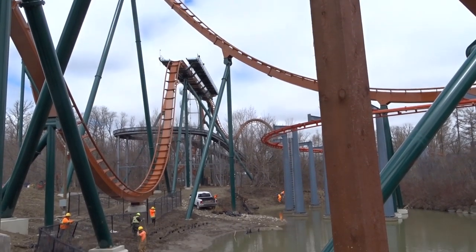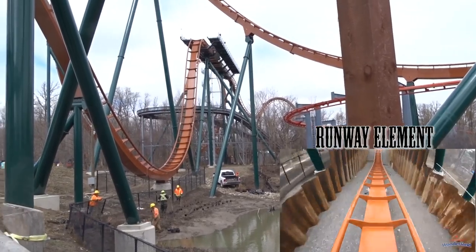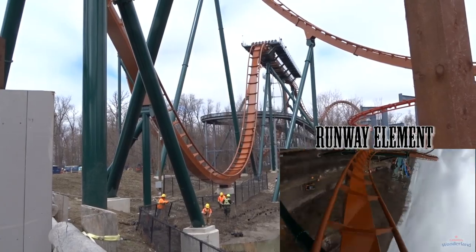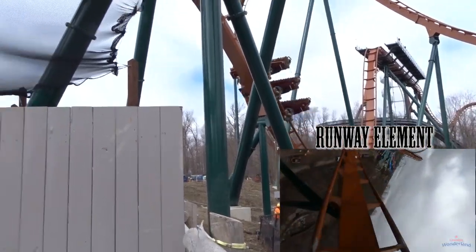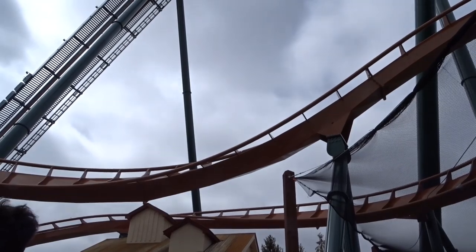And the runway on this coaster. And for those of you that don't know what a runway is, it's not featured on too many coasters to my knowledge. Again, I am not a super knowledgeable person when it comes to coasters around the world. I am very Cedar Fair and Six Flags and North American based.